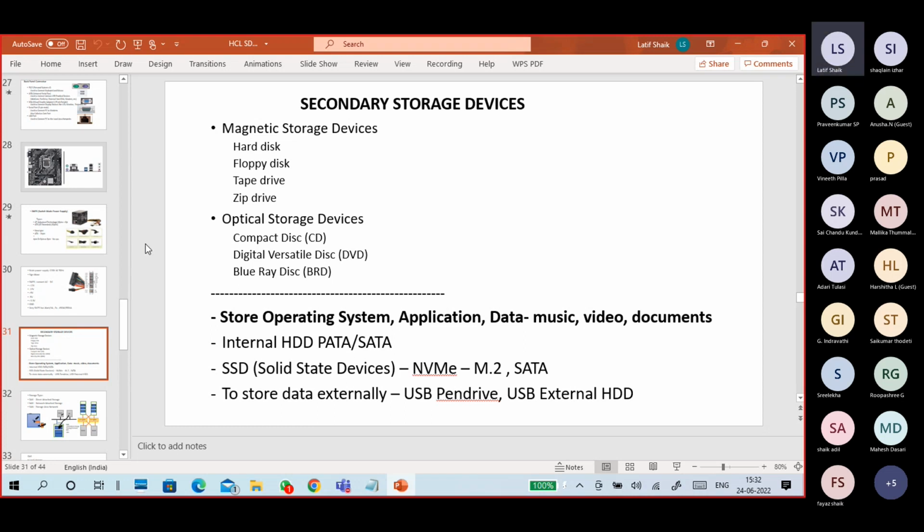RAM is also called the main memory. Secondary memories are not for storing temporary data. They are for storing your operating system and applications data. Different types of secondary memories are there, like hard disk, floppy disk, tape drives, zip drives, CD-ROM, DVDs and all. CD-ROM, DVD, Blu-ray are optical storage devices.